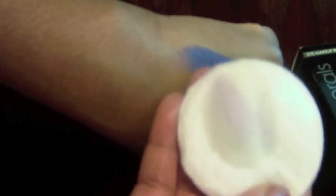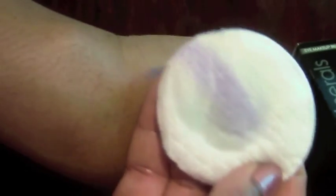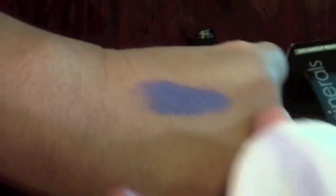And I'm pressing with the same level of resistance against my skin, and as you can see, it is taking it off, because you can see that kind of blue pigment coming off here, but it's not coming off as easily. Now I'm pressing harder to get this off, which is fine because it's my hand, but you don't necessarily want to press that hard on your eyes because that's a sensitive area.